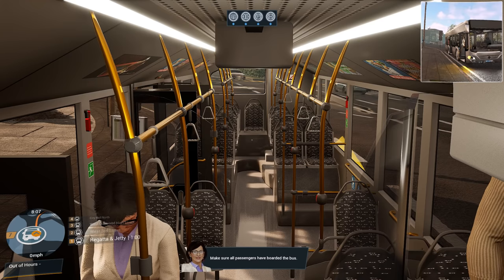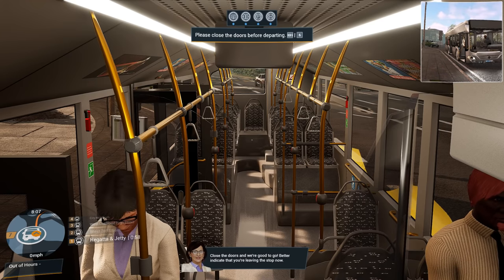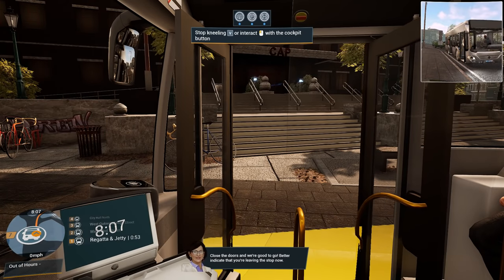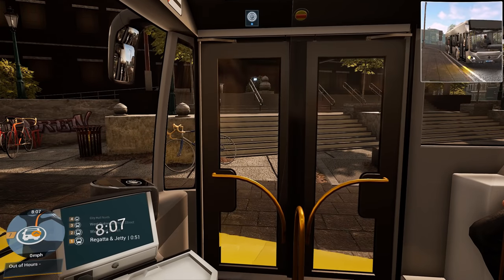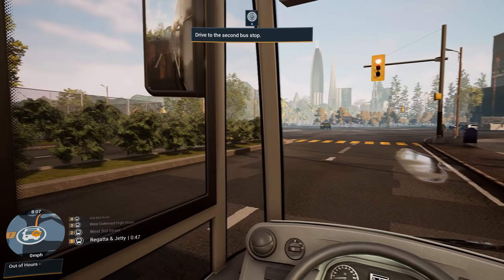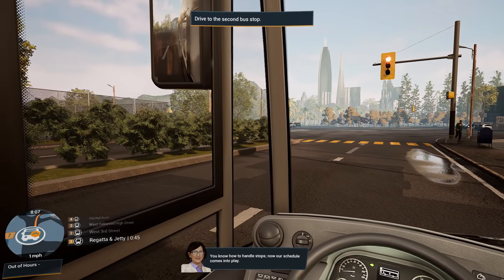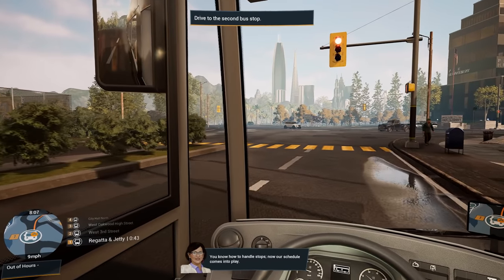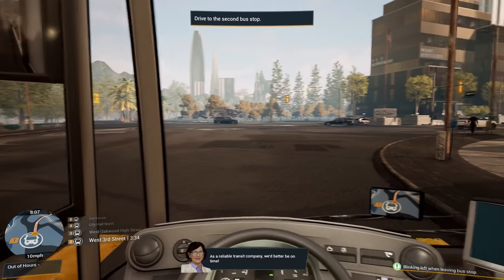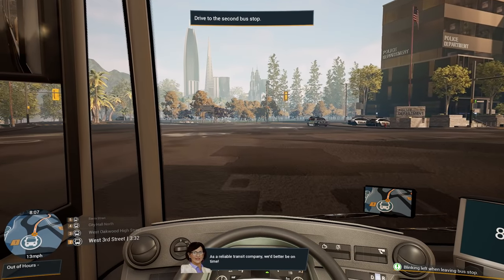Make sure all passengers have boarded the bus. Close the doors and we're good to go. Better indicate that you're leaving the stop now. You know how to handle stops. Now our schedule comes into play. A timer shows you the remaining time to the next stop. As a reliable transit company, we'd better be on time.